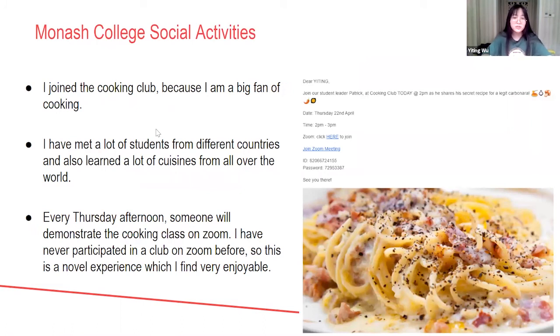As for the Monash College social activities, I have to mention the club I joined. It's the cooking club. I met a lot of friends from different countries and also learned a lot of cuisines from all over the world. It was a totally new experience for me because I have never joined a virtual club online before.